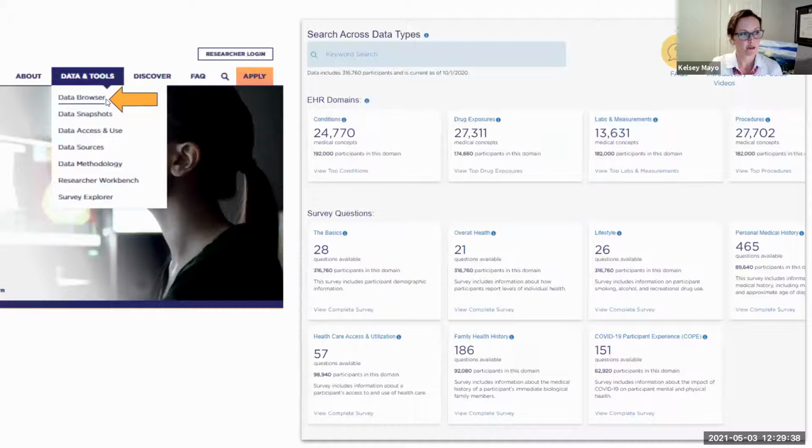Under that same menu, we also have a tool which we note as our data browser. So again, if you're following along, you can click our data browser here. This is the tool I referenced earlier, and personally one of my favorites because it gives you an opportunity to get hands-on with the research data set.